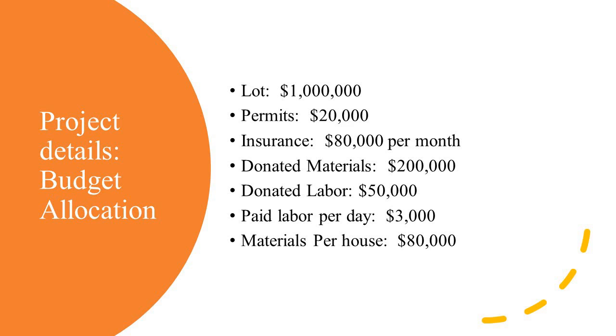Donated materials, about $200K. Because of our stakeholders, Home Depot, Lowe's, Menards, we are not paying for everything that is going into these houses. They're donating some of the lumber, PVC, wire work, anything like that. We're very grateful for that, and so we can take that off of our bottom line so we can make nice houses that are affordable to the public that needs them.